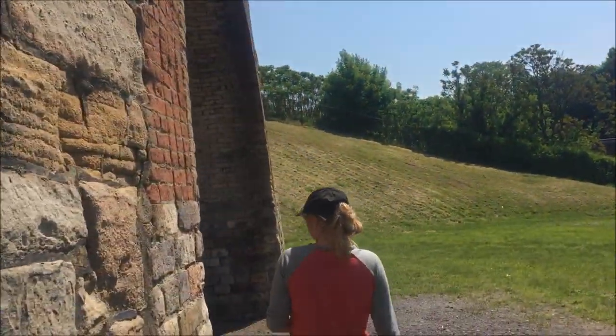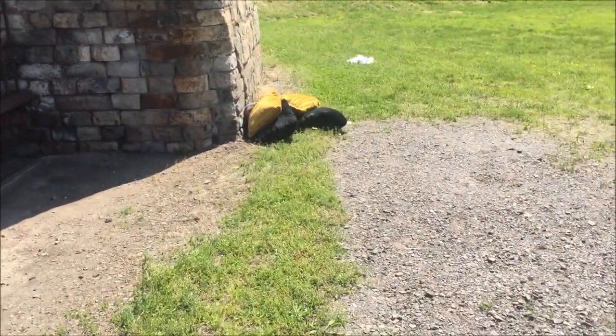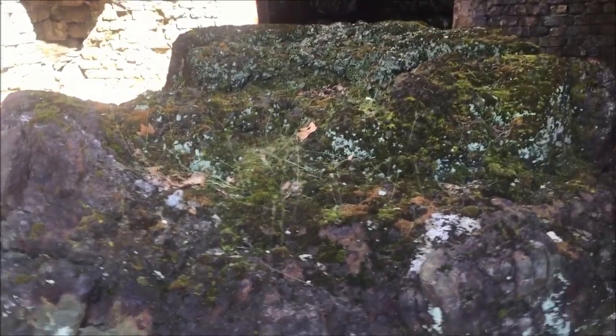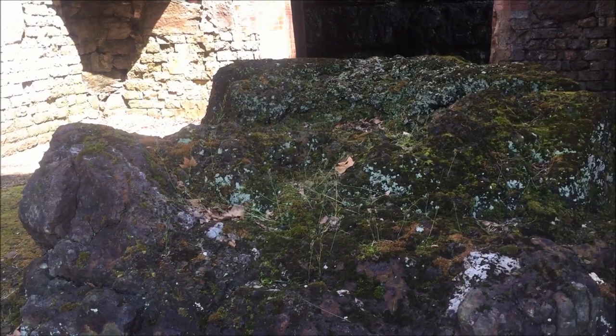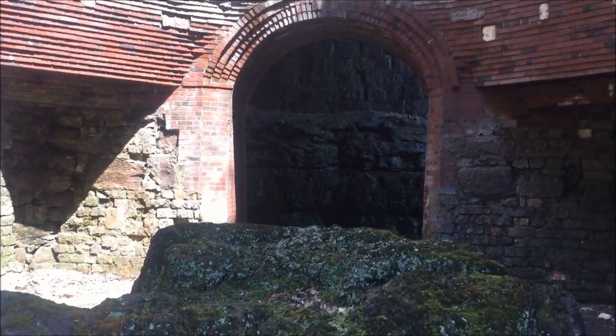Alright, we'll go ahead. This is the last one over here. There's some pillows. Somebody left some pillows and a blanket. I don't know what that's all about. Alright, so what do we got in this one? Another one of those stump things. Looks like a giant clump of iron.